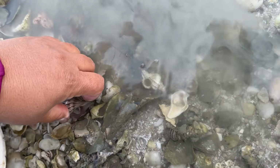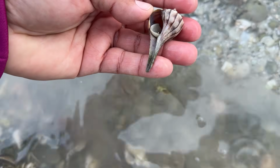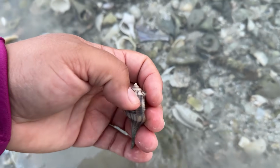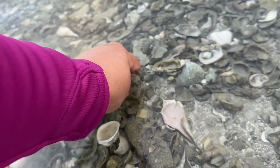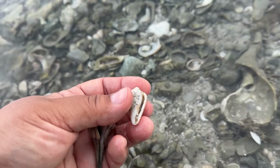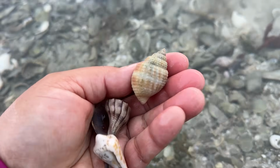I'm walking to the south end of the island where Captain Ryan said more of the newer, fresher shell wash-ups are. That's pretty much was the case last time I was here last year. So just this east side has a little older shells, but I did want to stop and see what's available.